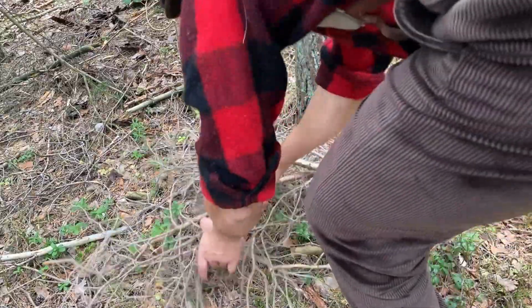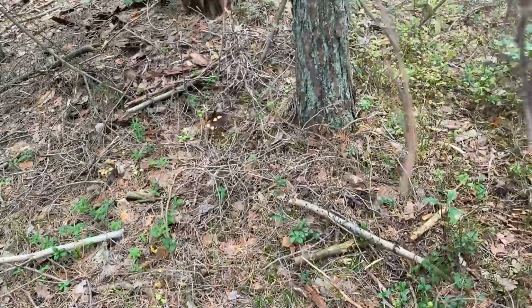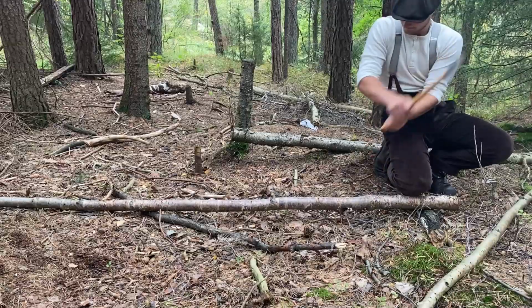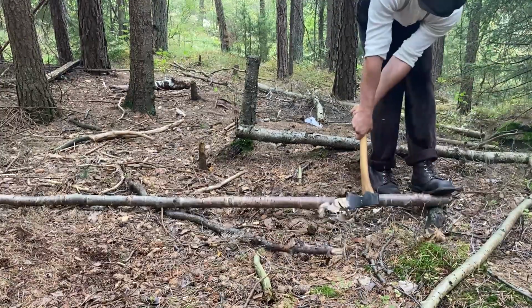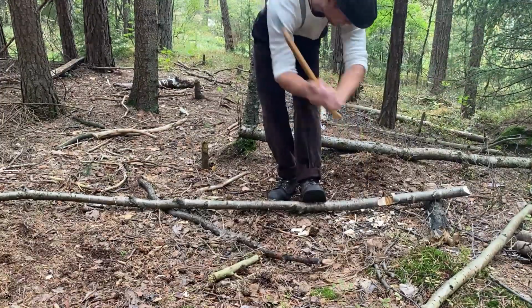Next, I'm going to start collecting kindling. So I'm going to start off with some small twigs, branches and snapwood, and then I'm going to move on to some larger branches that I'll process and break up. The final stage of collecting your fuel is going to be your main fuel source. These are going to be bigger, thicker branches, and if you have tools such as a saw and an axe, you can process larger, thicker trunks into logs.